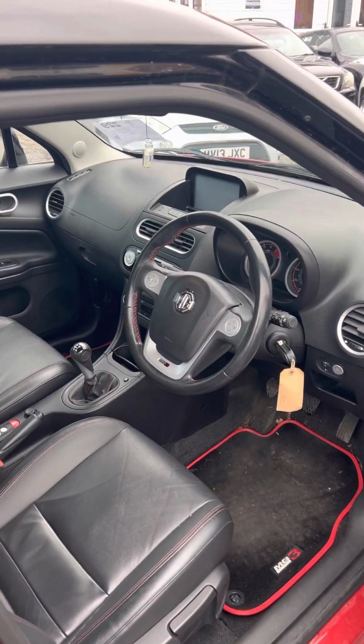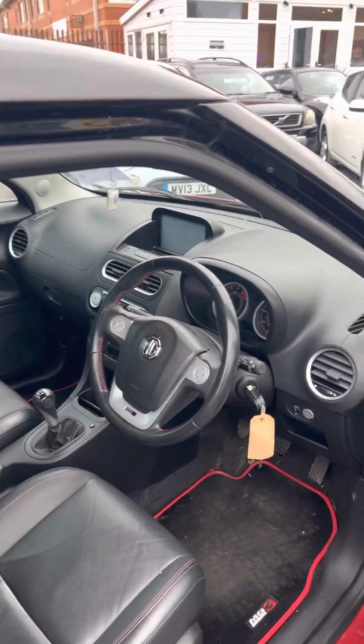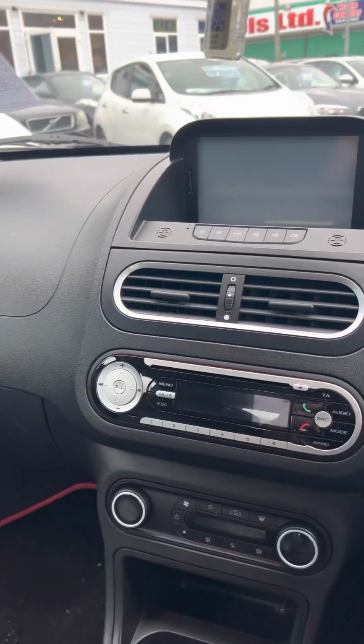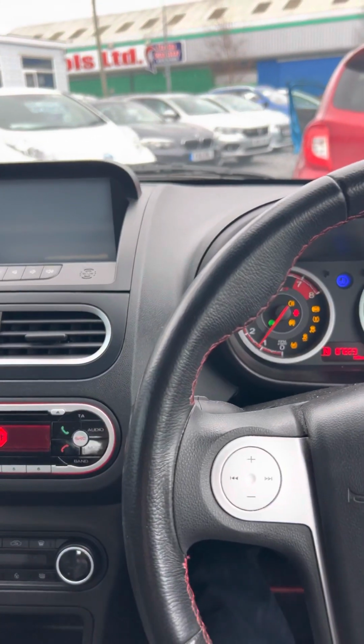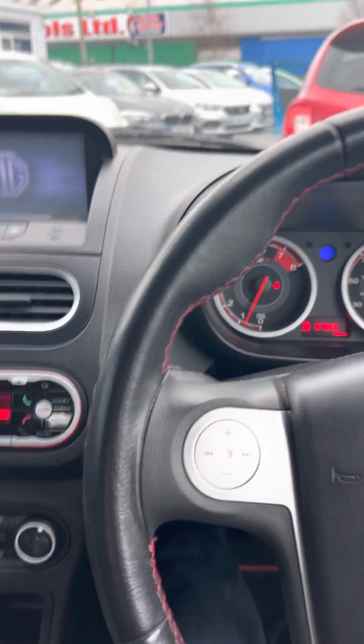This is an MG. These are cracking little cars, great value, really well spec'd, dead easy. Do exactly what they say on the tin. There are no horror stories, contrary to what people will say, because they are built in India. I've never found one that goes wrong. I have more trouble with bloody Citroens than I do these.